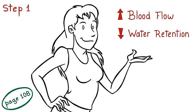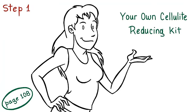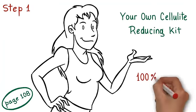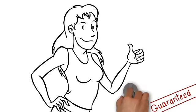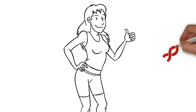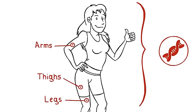On page 108, you'll learn how you can actually make your own cellulite-reducing kit using an ingredient discovered in East Africa over 1,000 years ago. It's all natural, and I almost guarantee that you already have it inside your pantry right now, even as I speak. This step is as close as you can get to altering your genetic composition, reducing the appearance of cellulite on your legs, thighs, and arms.